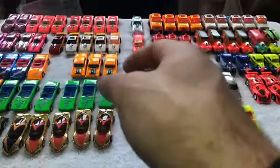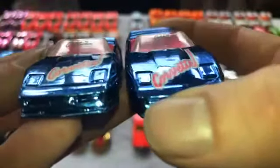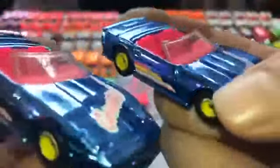Corvette convertible. Let's see. These two have, is it a different base? There's a difference. Oh, different size Tampo on the window. So you can kind of see that small on the right, and that one is the large on the left. I'll just have to use my little tool down there on my note card to actually tell the size, but I know they're different sizes. I know this one's the small one.